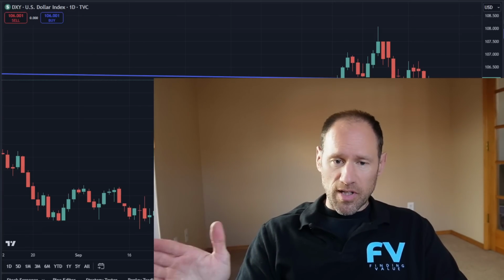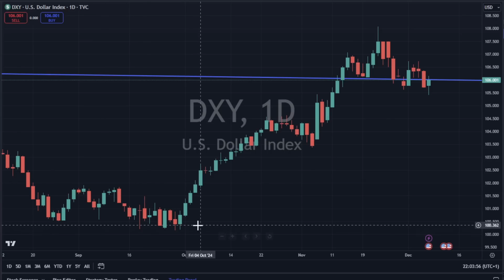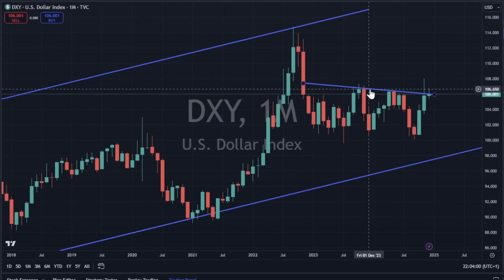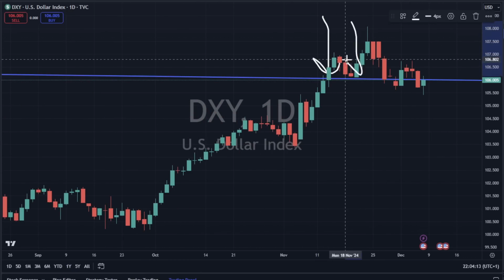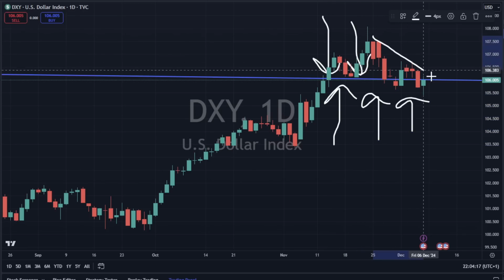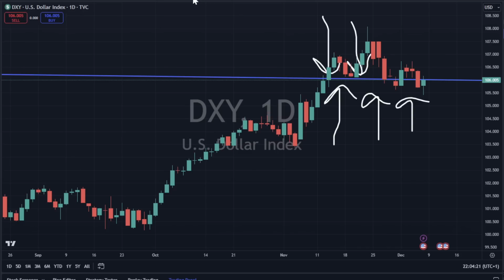So let's dive in, let's take a look and see what's going on today. Starting with the dollar, it's still at this support level. The support level is this guy here. I drew a trend line across the top here. We're kind of squeezing up on it and we're sitting literally right on top of it. Now this acts as resistance. It also acts as support. And we're kind of squeezed right in between the two. And that's what that pattern is there.